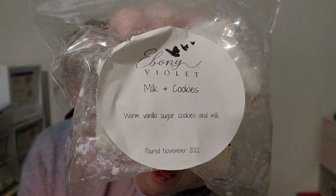Ebony Violet Milk and Cookies. So this one is warm vanilla sugar cookies and milk. This one, it was okay. It smells super nutty on cold, but I don't remember that on warm, but I think it didn't throw super well. Yeah, I don't remember much from this. I got kind of a creamy, vaguely cookie-like scent, which is probably for the best because it's super creamy and nutty on cold, which I don't love. So probably not a repurchase. I'll try it again though.